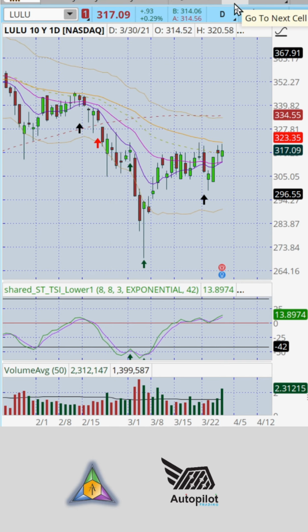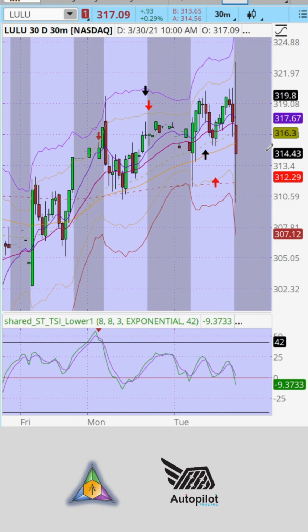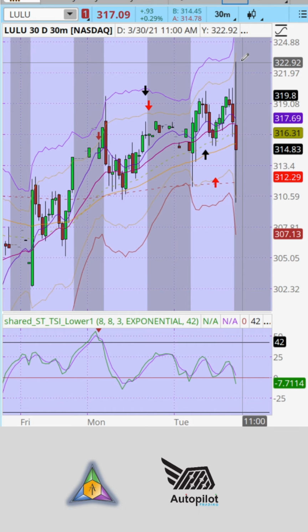Let's go over here to the after hours period. As you can see, this is a 30-minute chart. Look at the after hours response, both down to about 310 and up to about 322. So we'll see how that settles out after the earnings call is over with.